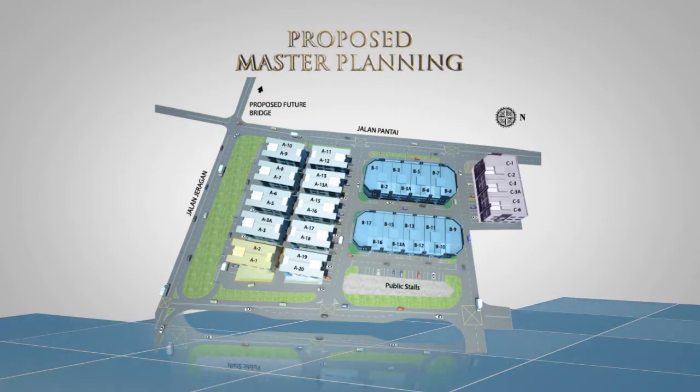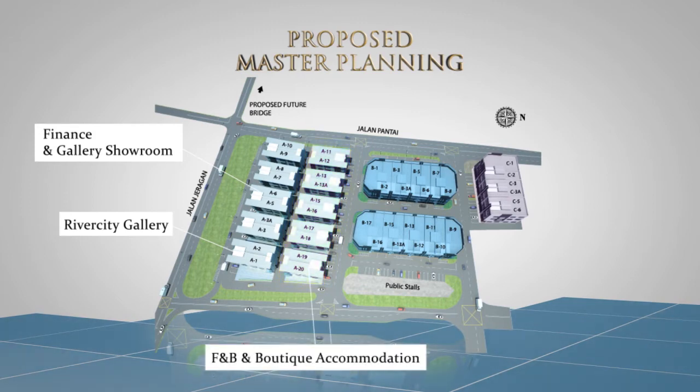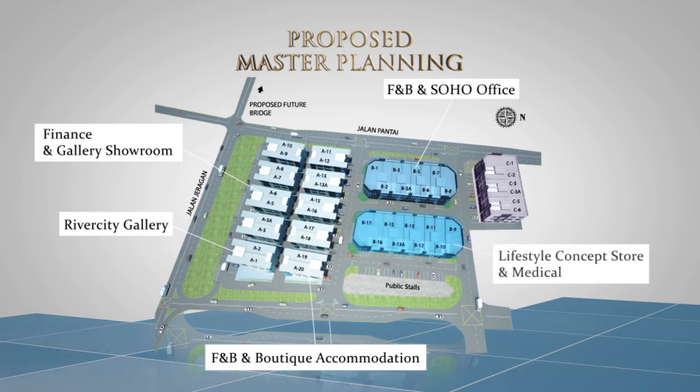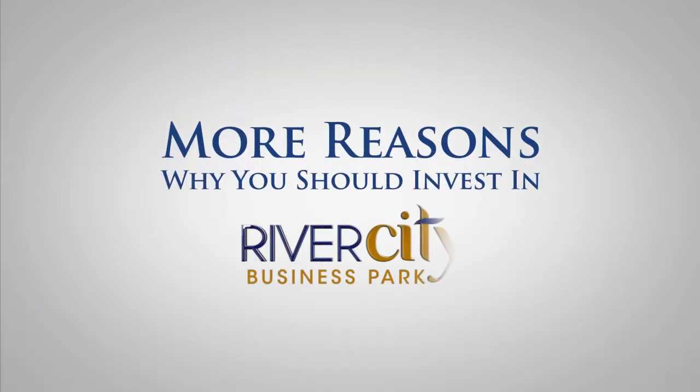Namely, Rivercity Gallery, Finance and Gallery Showroom, F&B Boutique Accommodation, F&B Soho Office, Lifestyle Concept Store and Medical Stores. International and primary schools, police post, not to mention more reasons why you should invest in Rivercity Business Park.